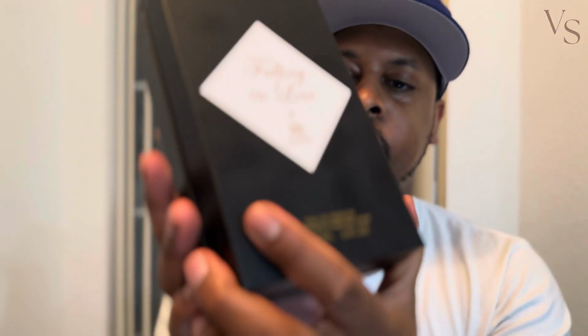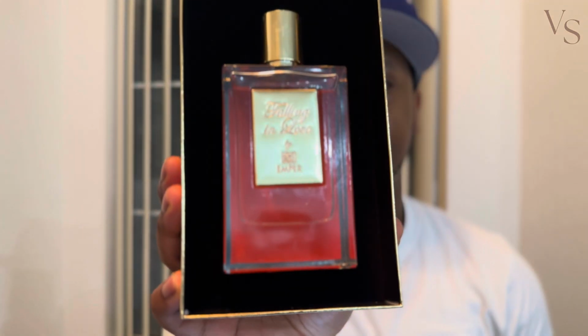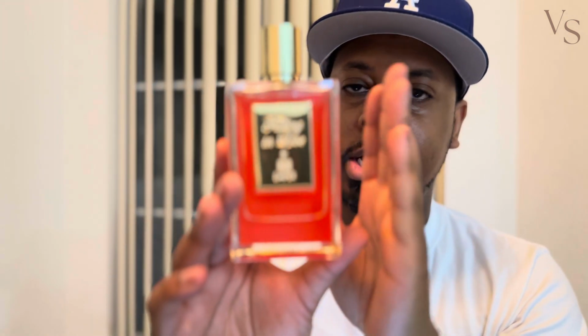All right, and then to get to the fragrance, you just take this top part off here. And as you can see, the fragrance sits inside the box coffin style like that. And you can definitely see, man, this is very close to the By Kilian bottles. This is a 100 ml bottle. I'm not sure if all of the By Kilian bottles come in this particular bottle style, but I believe they're all like 50 ml bottles. So this one definitely has a thicker type of look to it, but it looks pretty nice in my opinion.